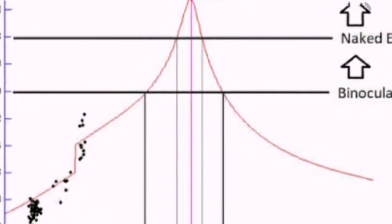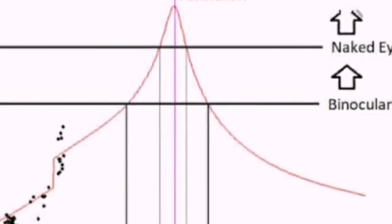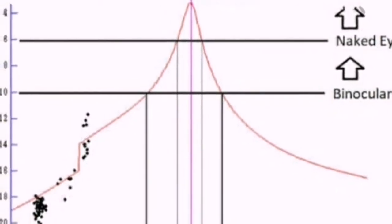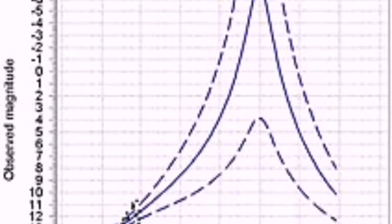This is the light curve of the comet Atlas. It is not a sun grazer, but will get very close to the sun. It has the potential to get as bright as magnitude -10. This is the latest images of this comet.